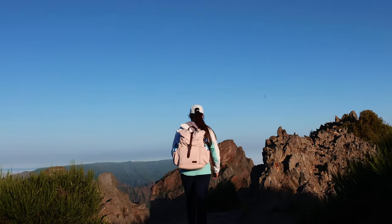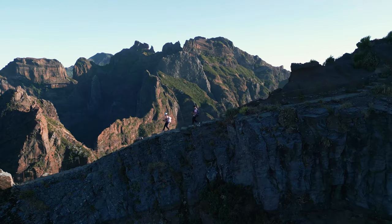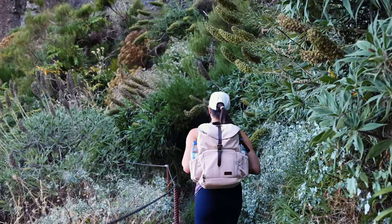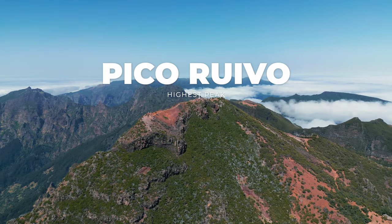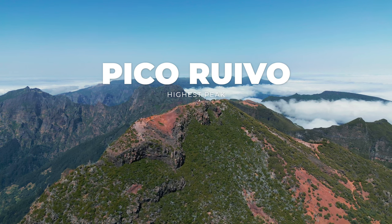Pico do Arieiro is also the start of one of our favorite hikes of all time. Leading down and up constructed stone steps, along ridges and through carved out tunnels, in between lush subtropical plants and spooky white trees, you'll reach your summit, Pico Ruivo, the island's highest peak standing at 1,862 meters above sea level.